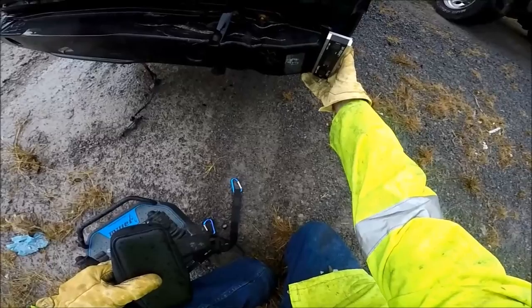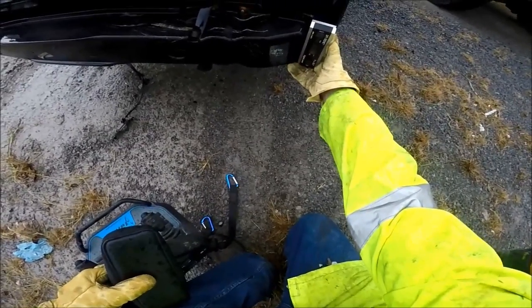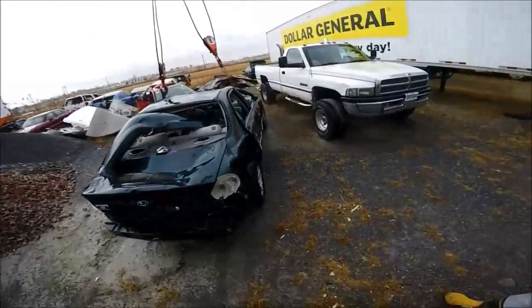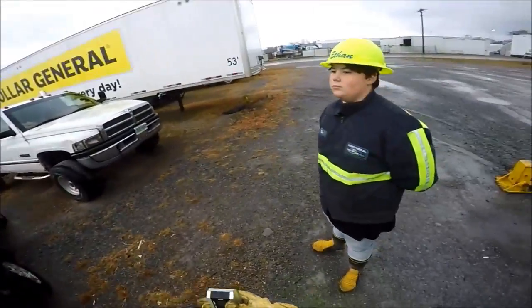All right, this one is about as close as we're going to get it. It's at 89 degrees on that bumper. This thing is pretty twisted and torn, but that's at 89 degrees, which is 90 degrees is direct vertical.